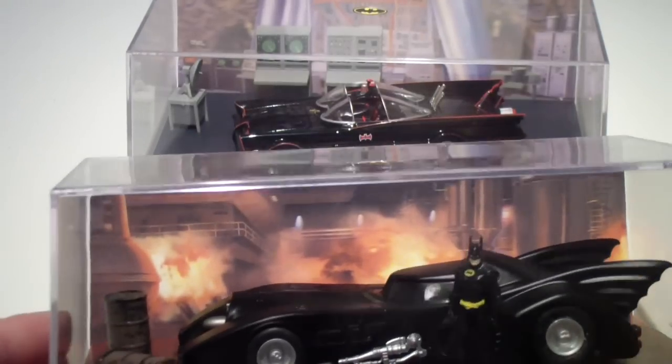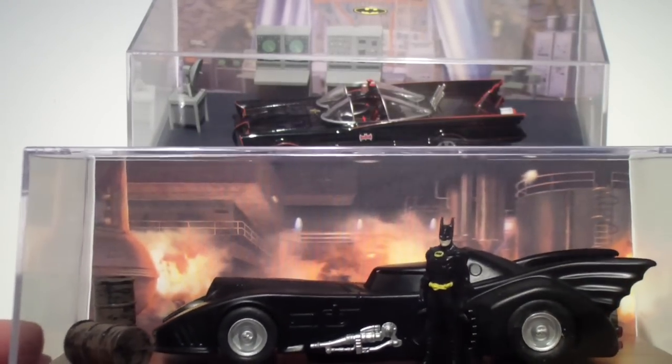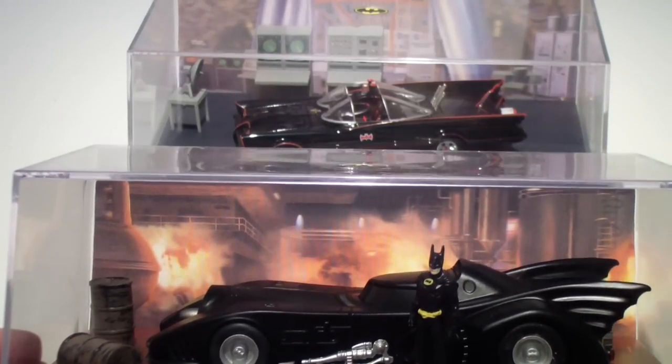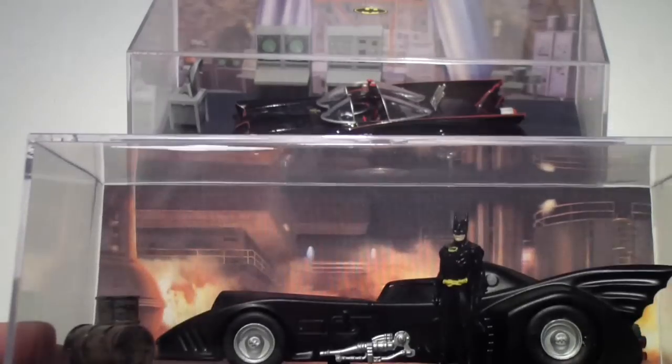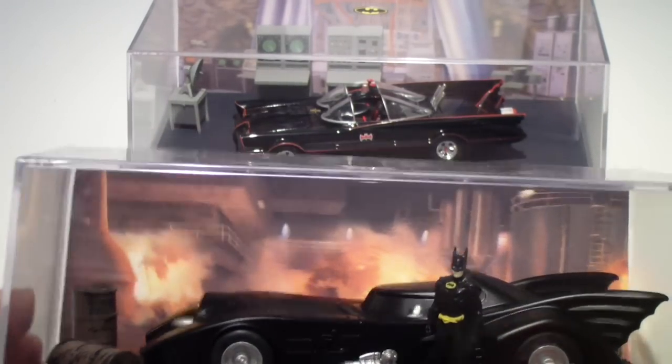There we go. And if you look at that one, it's a wonderful representation of what it looked like in the Batman movie. But when you look at it, it's just black. There's nothing else to it. You've got the silver down here, but that's about it. There's nothing really going for it. There's no more detail or anything like that.